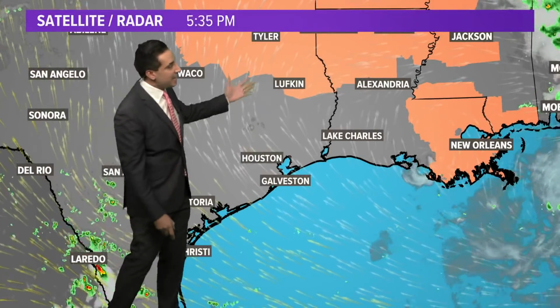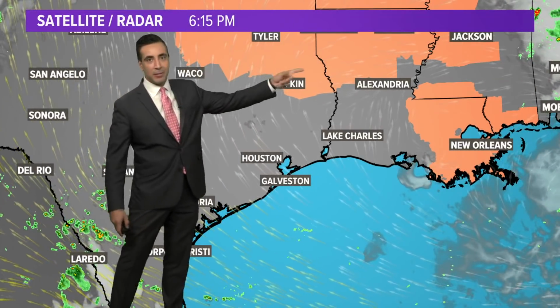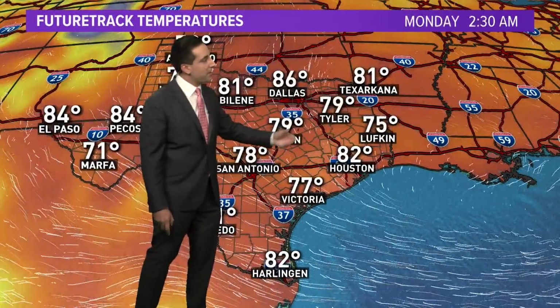That's a ridge building in the upper levels of the atmosphere, and that's not only promoting the heat, but hardly any precipitation all throughout southeastern Texas. To the north, even hotter, that's where there are heat advisories in place through the day tomorrow and days after that. Our temperatures here locally, watch them jump up into the mid-90s tomorrow.